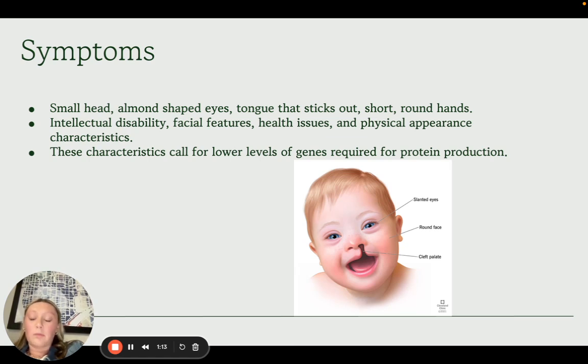Symptoms that can come with trisomy 21 usually include a small head, almond-shaped eyes, a tongue that usually sticks out, and short and round heads. As you can see in this picture, the round face and the slanted eyes are usually the most common physical characteristics. Intellectual disability, facial features, health issues, and physical appearance characteristics, like I just described. These characteristics call for lower levels of gene required for protein production.